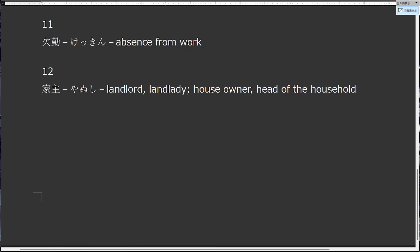Number 11 is kekkin. Ketsu on the left side for a lack or gap, and kin on the right side for diligence, but is often used in a lot of words relating to work and employment. So kekkin is a lapse or gap in your diligence, specifically at work. An absence from work is a kekkin.